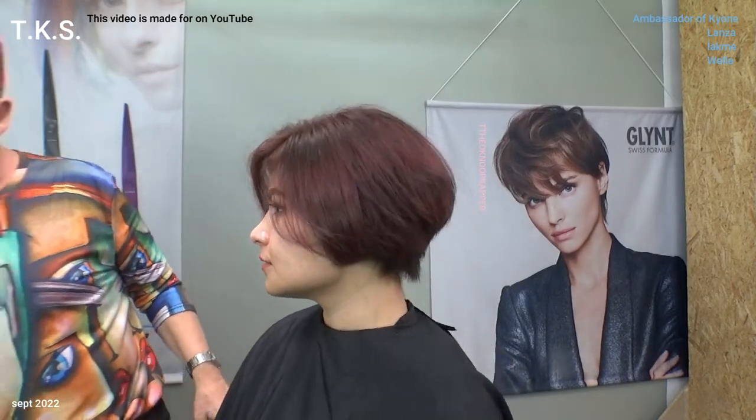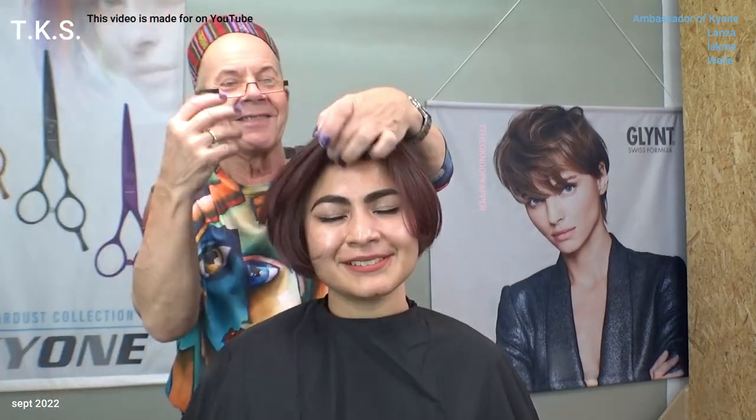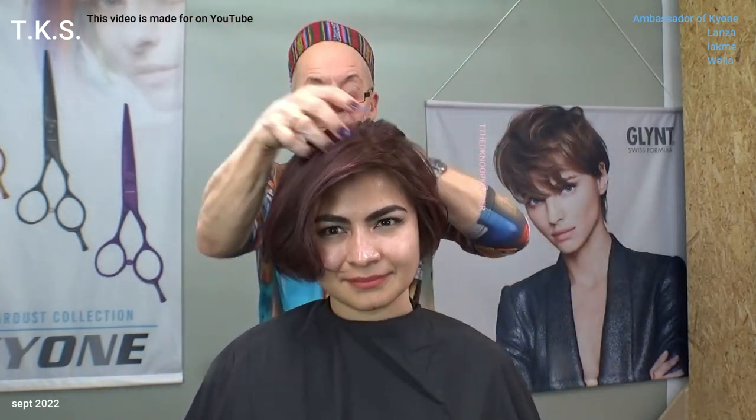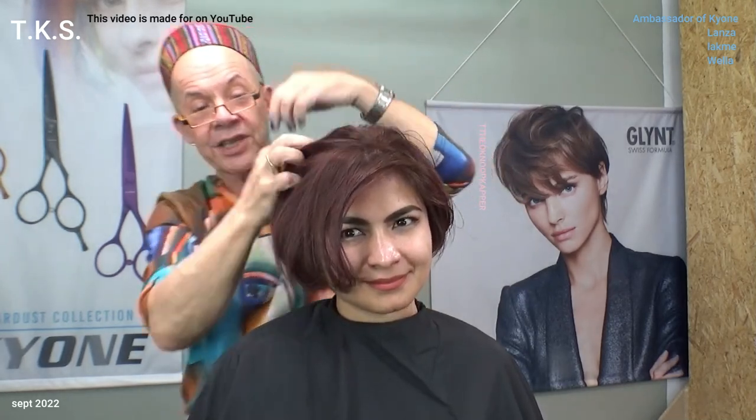So far, blow drying. Now we come to the most wonderful product in the world, I think. Golden oil of Lanza. Smell. Wow, it smells really good. Really, really good. I think it's the most sexiest oil there is. It nurses the hair really because it's a healing oil.